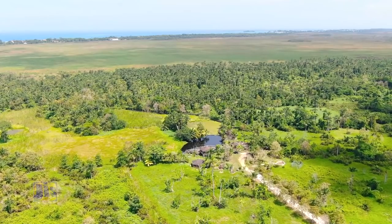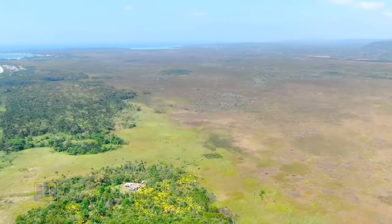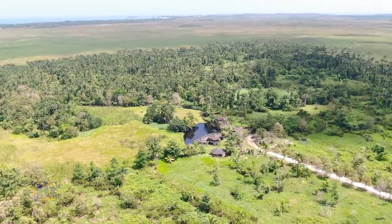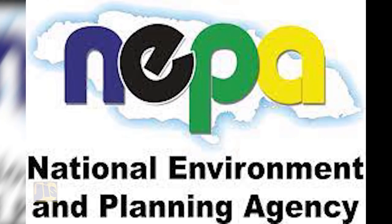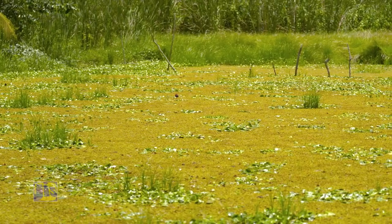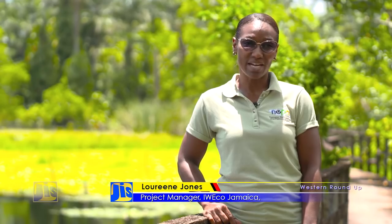The Negril Great Morass is the second largest wetland in Jamaica and one of the largest natural coastal wetland ecosystems in the Caribbean. Through the National Environment Planning Agency NEPA, Jamaica's national sub-project under the IWECA project focuses on this wetland and its restoration and preservation. The project aims to achieve several things, mainly the hydrological restoration of the Negril Great Morass.